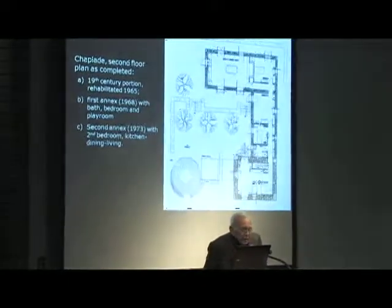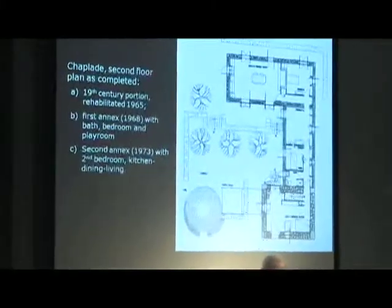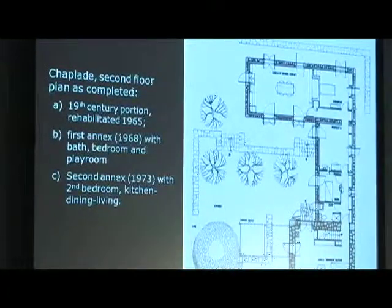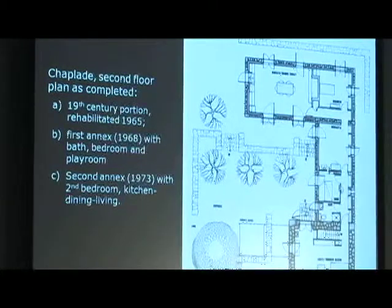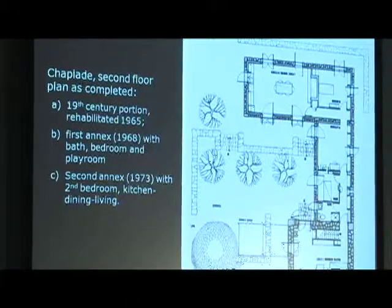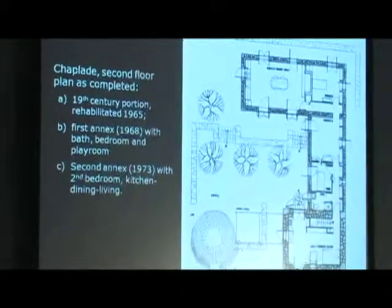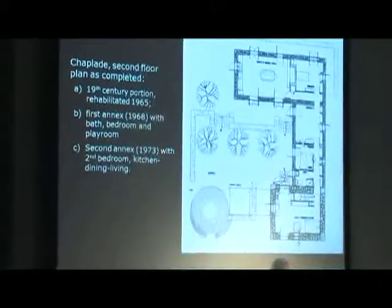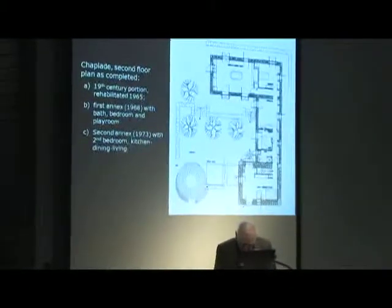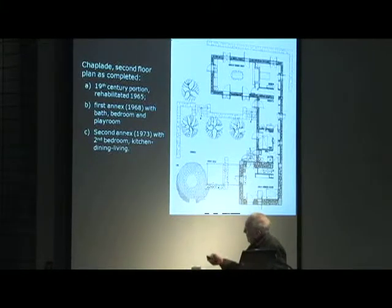As completed with a first annex in 1968 and a second one in 1973, the floor plan looks like this. Almost snail-like growth, starting with the Boree and the cocoonery, adding Annex 1, which was the first addition, which included a bathroom, finally, and a bedroom and a playroom when they just had the one child.